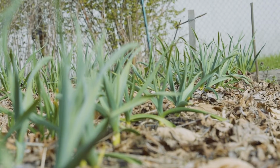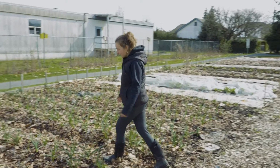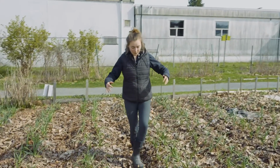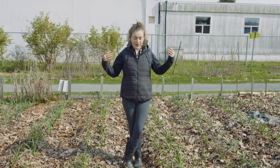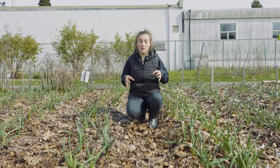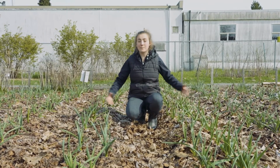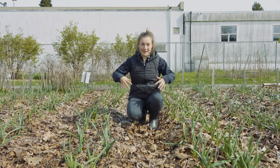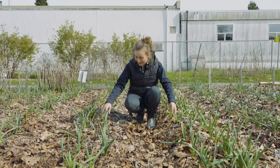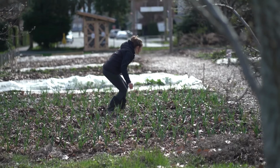Our garlic is always a favorite for everyone. We planted this in the fall. We put it to bed over winter just by covering with leaves that were around the park. We actually planted these with our youth from Youth Drop-In. They got to get their hands dirty in the soil. It was our first session of the year, was just a big, massive garlic planting with everyone. It was a lot of fun. Now we get to see the fruits of all that labor starting to show up here, which is awesome.